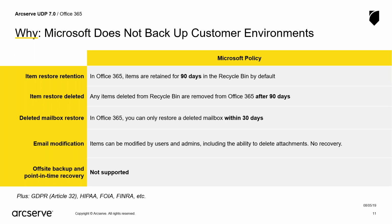So not only that, we can highlight some other limitations there. In Office 365, they retain the data for only 90 days when it's deleted, by default. And these items are deleted from the recycle bin after 90 days. If you're not backing up emails and you delete a mailbox, it's not going to be available anymore after 30 days. And of course, emails can be modified by admins and by the users themselves. They can delete attachments. So having a backup for that gives you another layer of protection to the company's data, right?